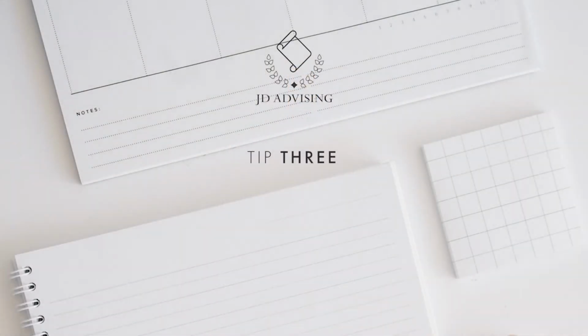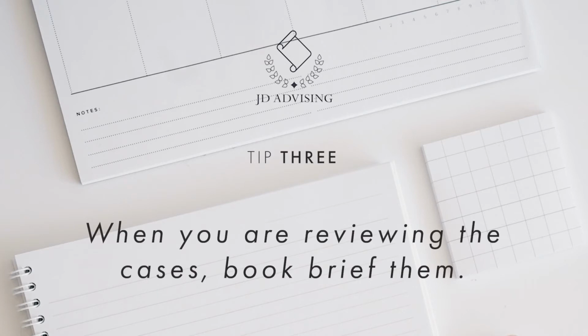Our third tip to help you prepare for class is that when you're reviewing your cases, you should try to book brief them. So some people have this habit of briefing every single case that they're assigned to read from day one of law school all the way to the end. And in our opinion, that is just a waste of time. Instead, you should book brief.